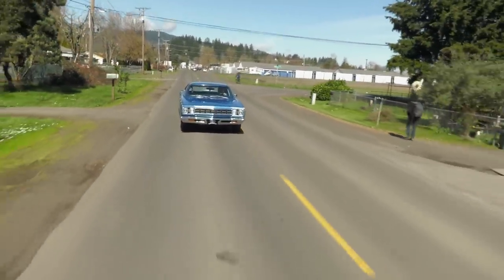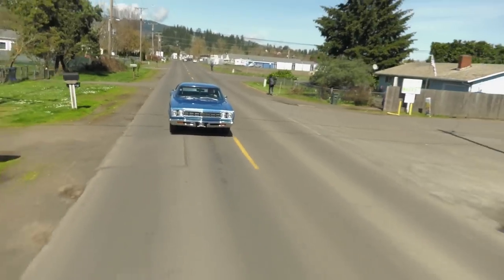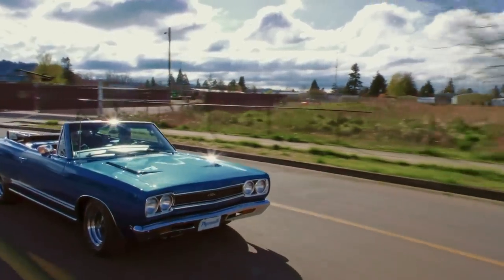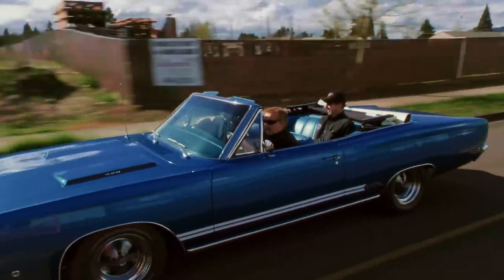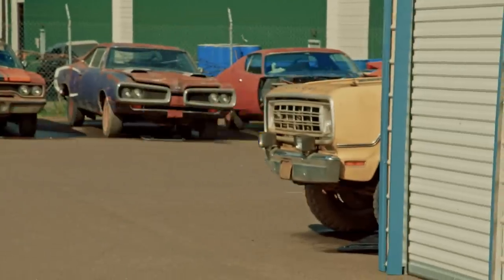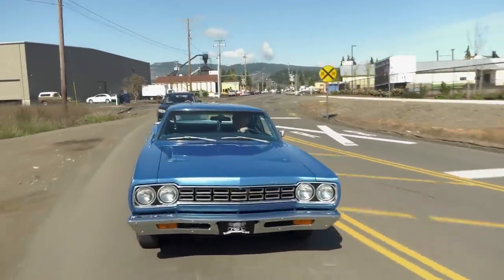That feels good. You know, the last time I drove one of these cars that was manual steering and manual brakes was Goldberg's 1968 GTX. That was a numbers matching 440 Super Commando 4-speed car. And I remember it was exhausting, especially if you're in a parking lot cranking that thing. Now, this one drives a little bit nicer than that.